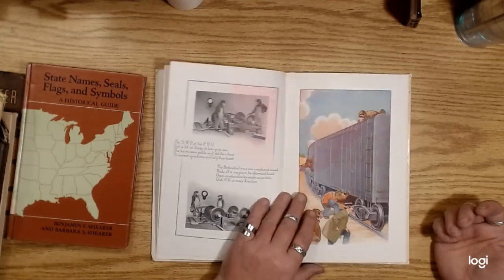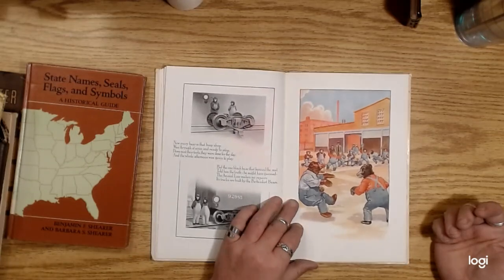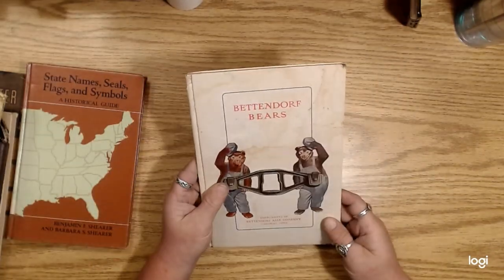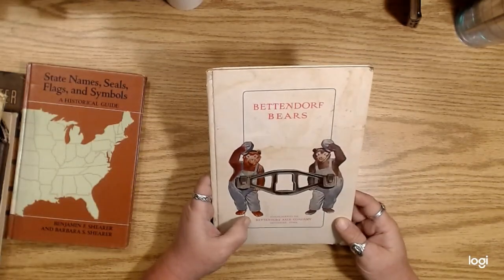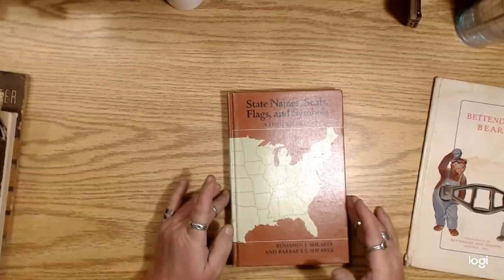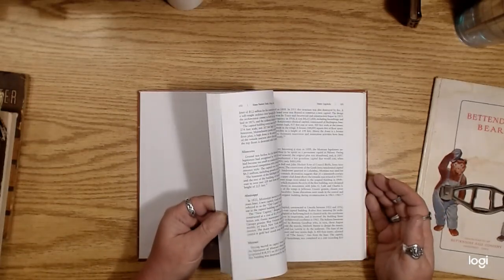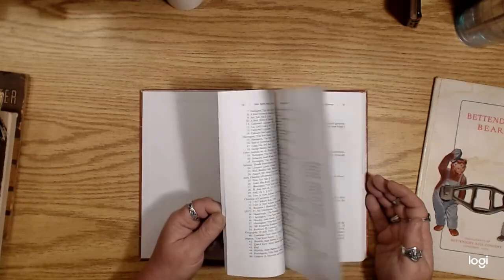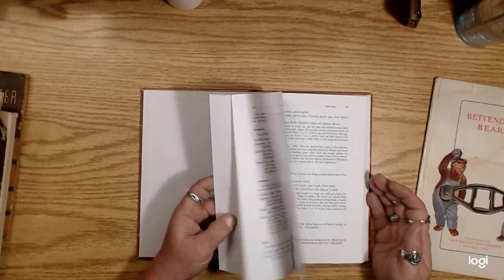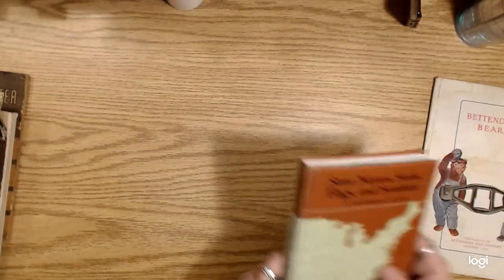I don't understand this. I don't know. Compliments of Bettendorf Axle Company. Okay, that's what it is. That's why I don't understand it. State names, seals, flags, and symbols. It has a few pages that are kind of fun here in the middle, like state birds and stuff.